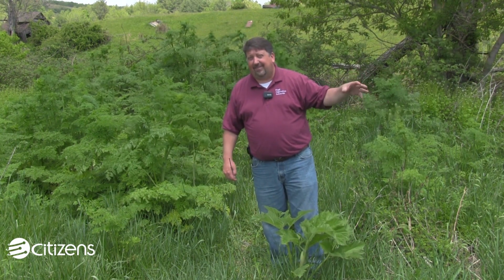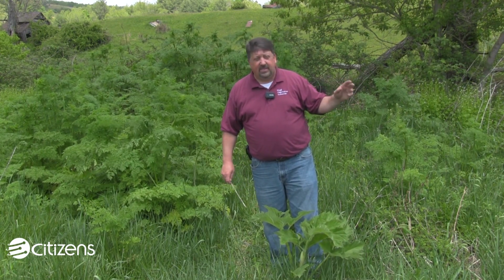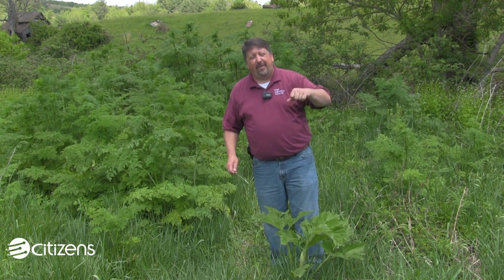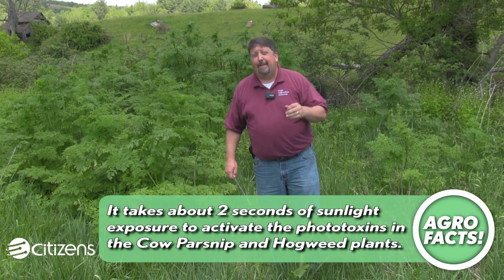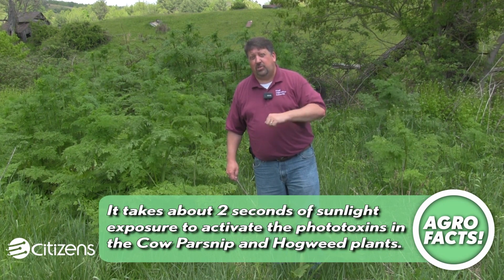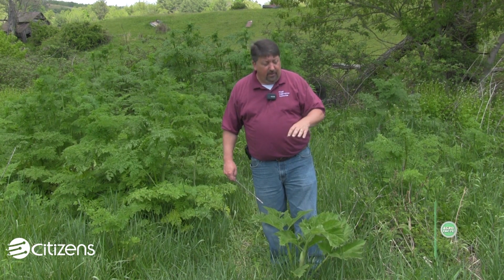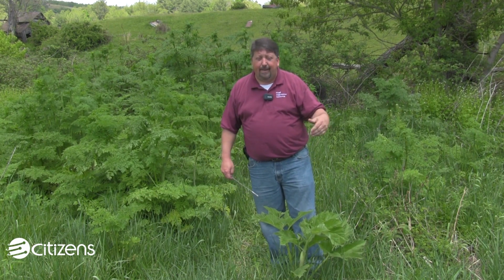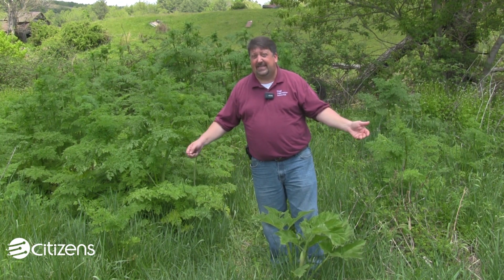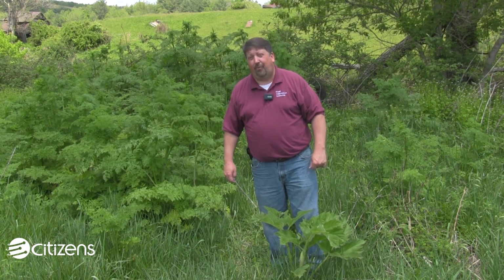In the event that we have livestock or animals or humans get in a situation where they get the sap on their skin, even after washing or cleaning it off, if they've been exposed to sunlight first, that particular invasive plant can create second and third degree burns on your skin. The burning does not stop for up to about 24 hours. It also creates burned skin that does not heal for as many as several months to 6 months after you've experienced the infection point.